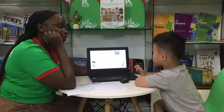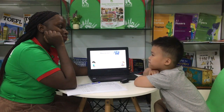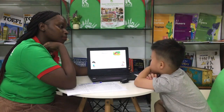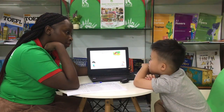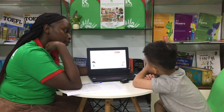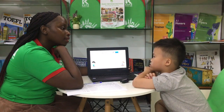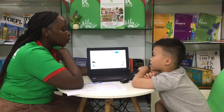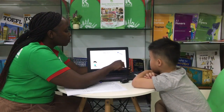What animal is this? It's an envelope. It's an elephant. Good job. What is this? It's a farm. What is this? Desk. Catch. Okay, good job. What is this? It's an envelope. No. Elbow. Good job. Elbow. What is this? It's a fish. Good job. What is this? Duck. Good job. It's a fox.